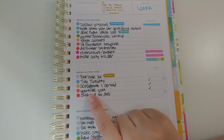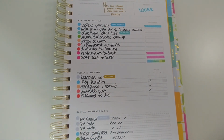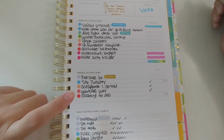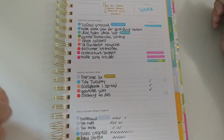And then the other one, like I carried over from last month, is just to post one YouTube post a week. The next category is cleaning. And again, we're still on that declutter train. This month we are focusing on the bathroom. And then I still carried over my cleaning to-dos to do in a timely manner.